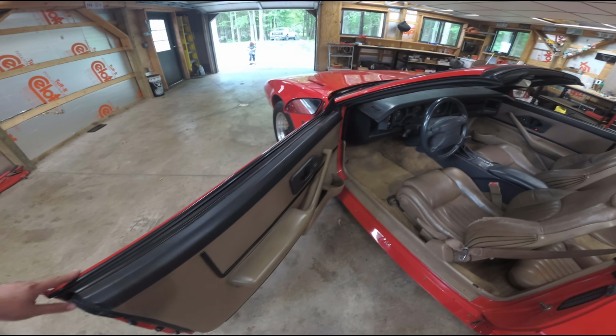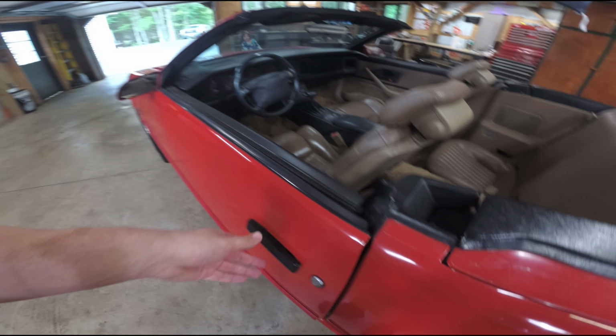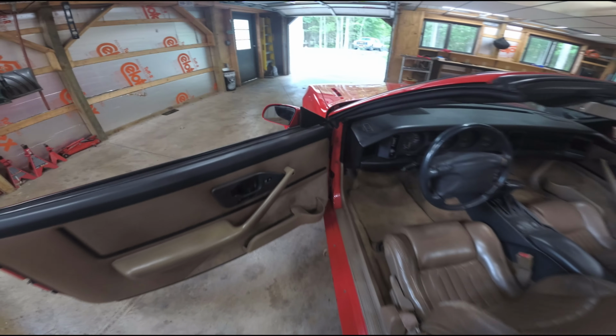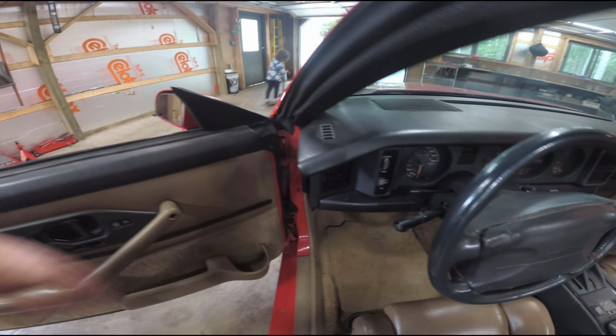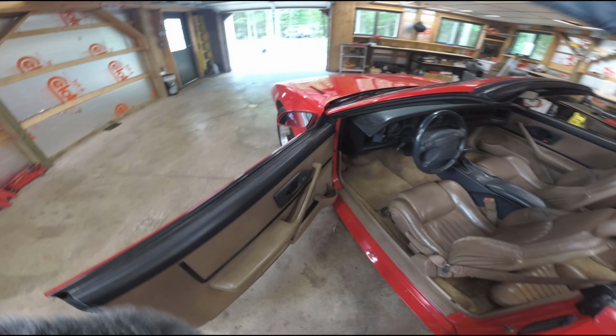The door hinge here on the driver's side is worn out. I don't know if you can hear it bounce or drop. That noise. Yep. We already looked at the hinges in here. I think it just needs some welding reinforcements and some new pins in there. So we'll be having that coming up in an upcoming video as we start to restore this car.